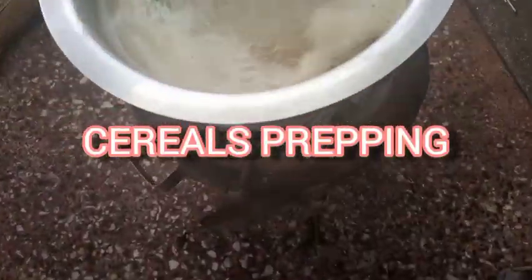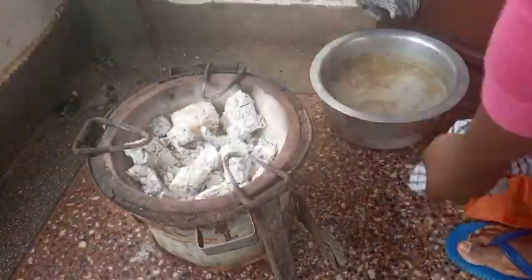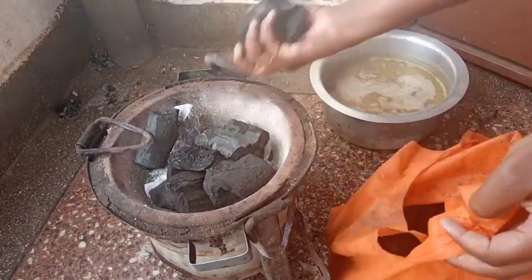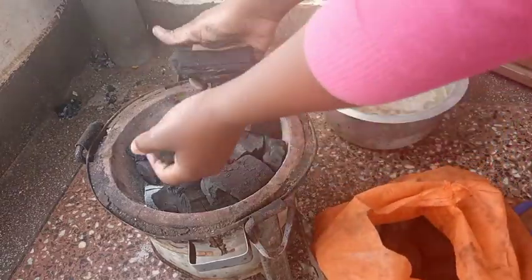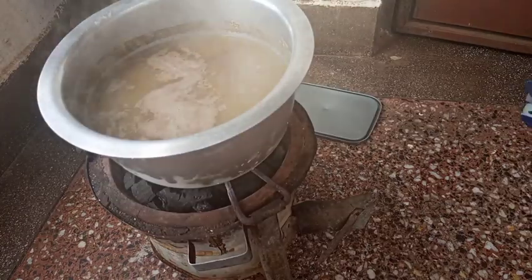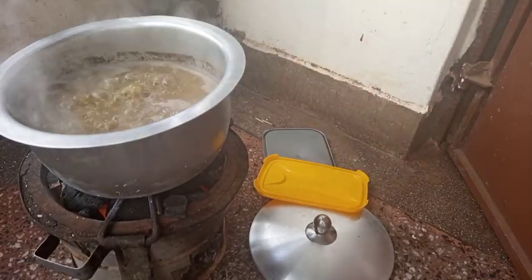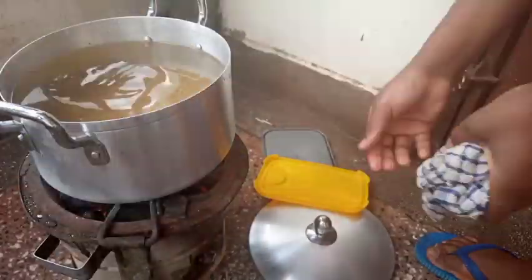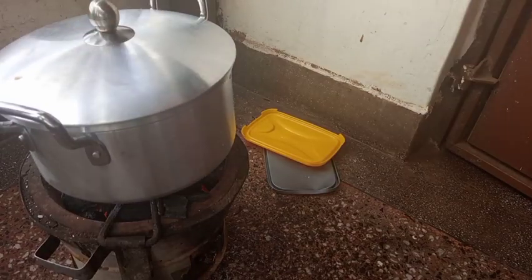Next, I boiled the cereals and I used a jiko. First up was the green grams, and here I checked if they were ready. I then put some more charcoal for them to cook. Next, I boiled lentils or kamande.